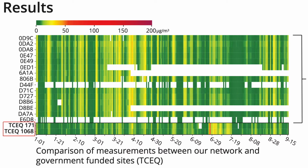At the bottom of the figure, we also show measurements made by the TCEQ sites, which employ higher grade instruments. Our network appears to identify similar trends to what the TCEQ sites measure.